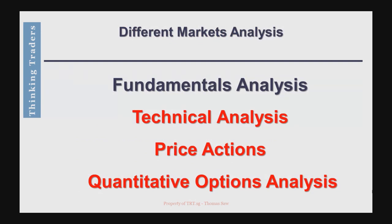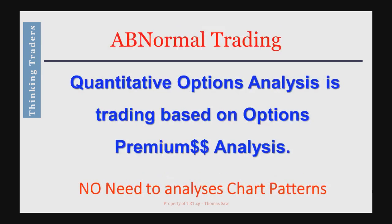Market analysis has 4 types available: fundamentals, technicals, price action, and quantitative option analysis. I don't want to talk too much about it. I just focus on quantitative option analysis, which is based on option premium pricing for each individual contract. You notice here, no need to analyze chart patterns. Don't need to analyze fundamentals or technicals or whatever. You just simply follow the money.